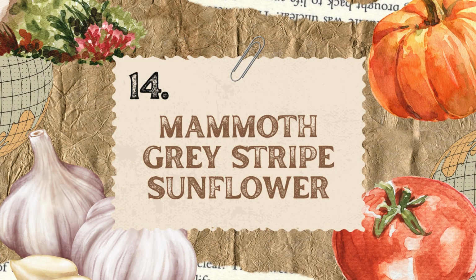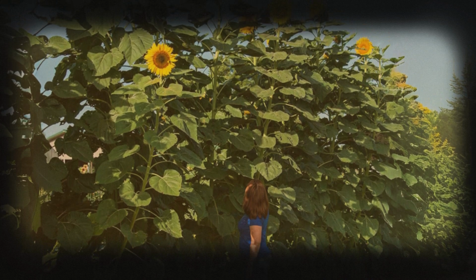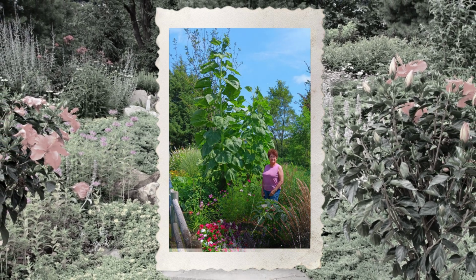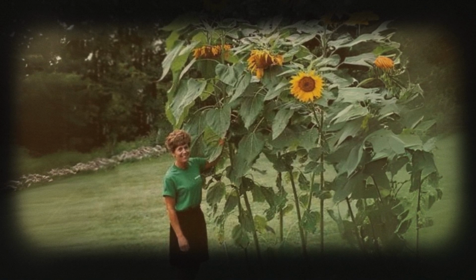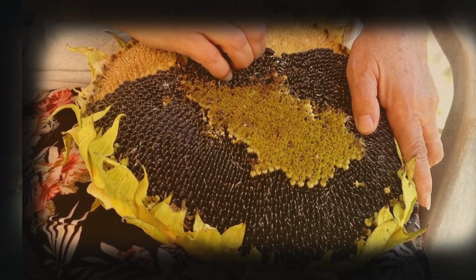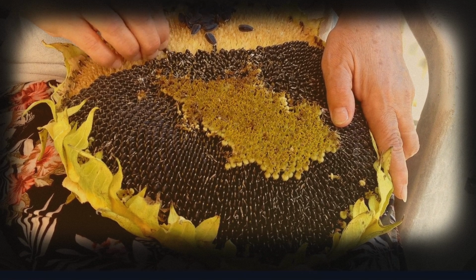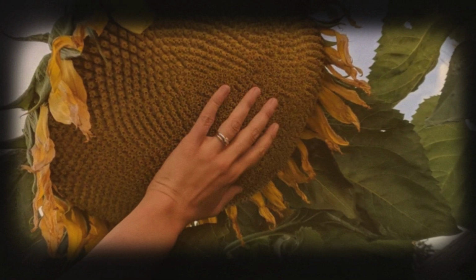This one might not be a vegetable in the strictest sense, but it still earns its place in the garden and on this list. The Mammoth gray-striped sunflower is hard to miss once it's fully grown. It can reach up to 14 feet tall, with flower heads stretching over 20 inches across. These sunflowers aren't just big, they're useful. The seeds are large, easy to harvest, and great for roasting. Many gardeners grow them for home snacking or to feed birds in the fall.